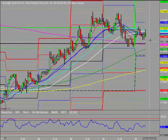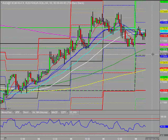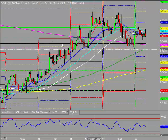Looking at the shorter time frames, we're all over the daily pivot at the moment, and as I said, it does look weak to me. A break of these earlier lows could confirm the potential for the downside target of that weekly pivot.